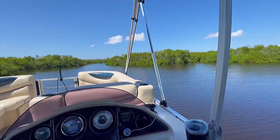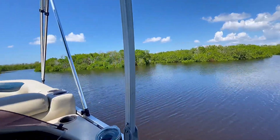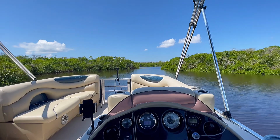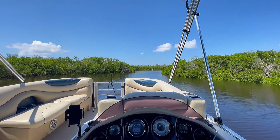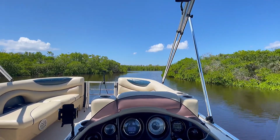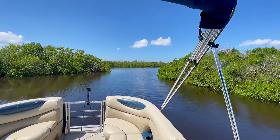Every once in a while, you'll hear a fish jump off to the side. I've seen some pretty big fish jumping in here. And fishermen do come back here. It's a nice secluded area to drop a line. I don't know how many fish are back here, but I have seen a lot of crab pots. Every once in a while, you'll see the floats for the fishermen, the crabbers dropping their pots.